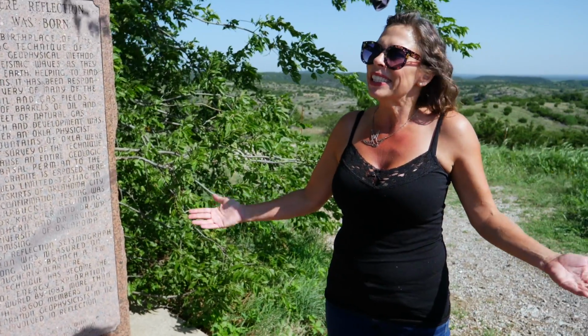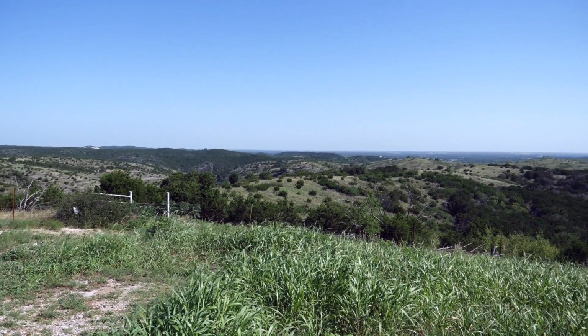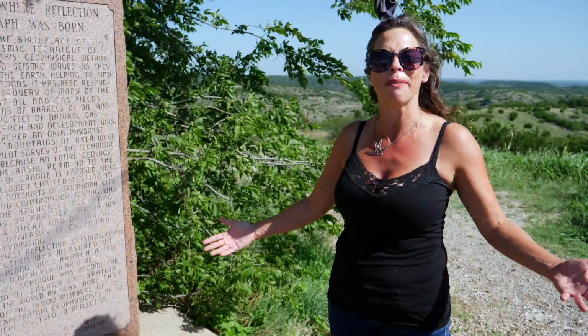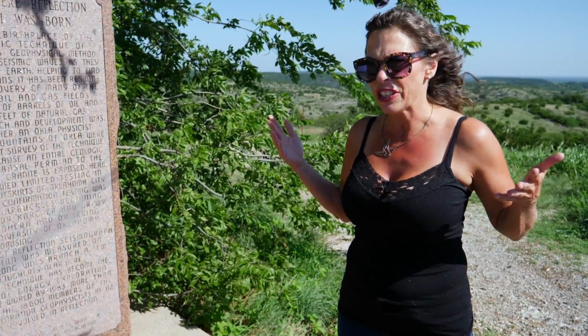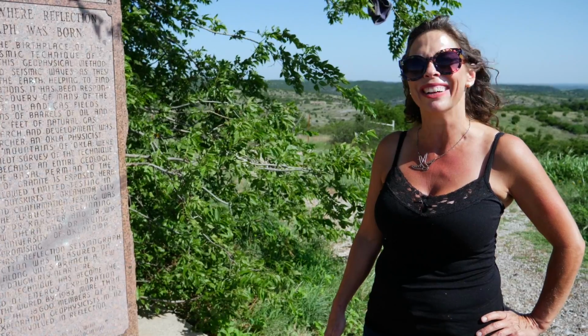But why we really stopped was for the view behind me. As you can tell, it's very pretty. Lots of rolling mountains, lots of valleys. Looks like great places to hike. You can also get some interesting views of the new windmills that have popped up around the state, and those are also an impressive sight. So if you want to learn a little bit about Oklahoma's history in oil and gas and the discoveries that made it such a vibrant industry in our state, this is worth a stop. So take the turn off and come check it out.